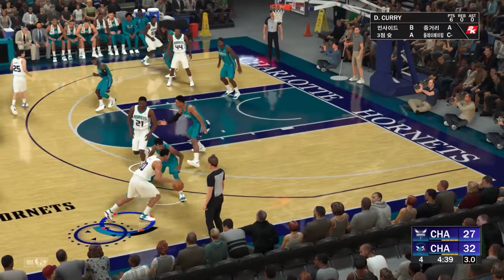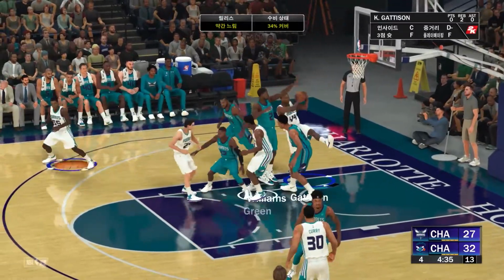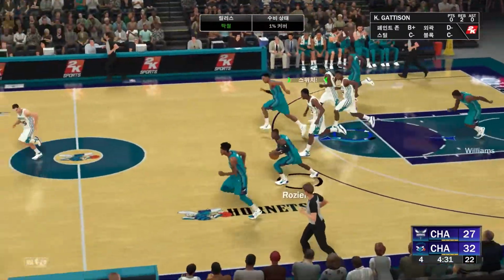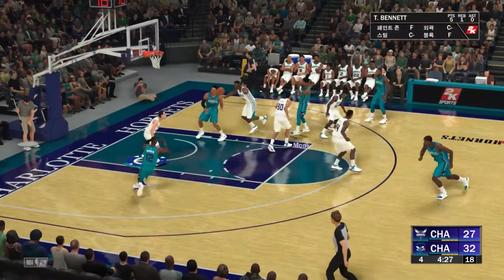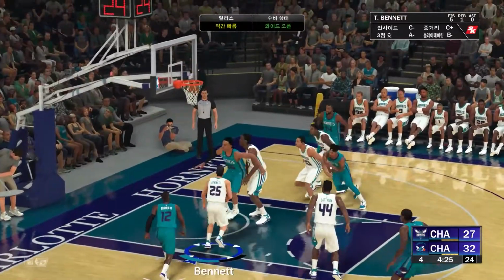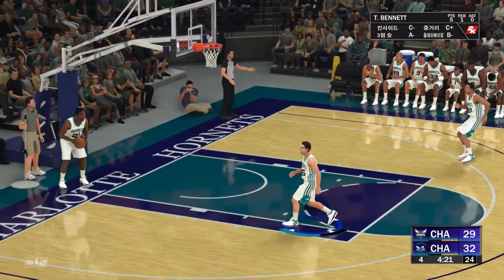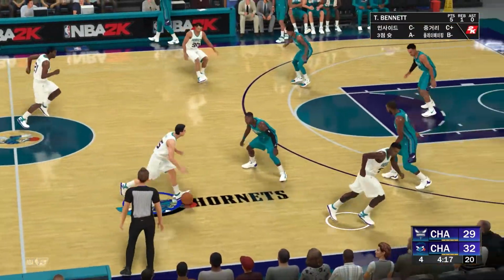Just 4 to shoot. On its way from Curry for 2. Charlotte gets it back. Addison. Williams with the block. Now, here's Monk, guarded by Kerr. And the basket by Rozier. And how about Monk there scanning the floor for the open teammate? That's how you develop a trust from your teammates.